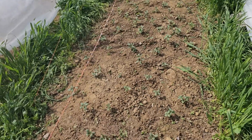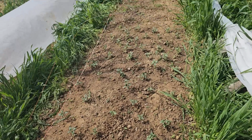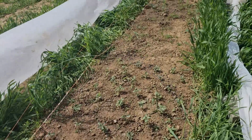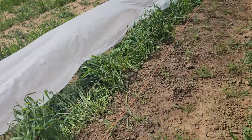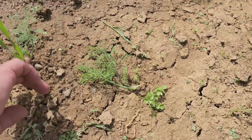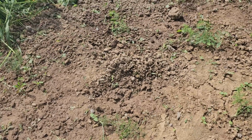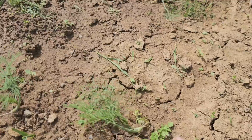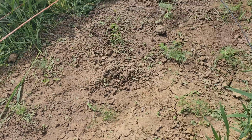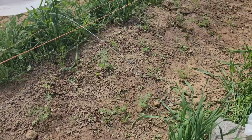All right, right here we have snapdragons, lots of snapdragons. Walking down this way, we have dill and a weed, but lots of little dill. And they're laying over where I watered them a little while ago, but they're fine. They'll stand up and do their thing in a minute. Lots and lots of dill.